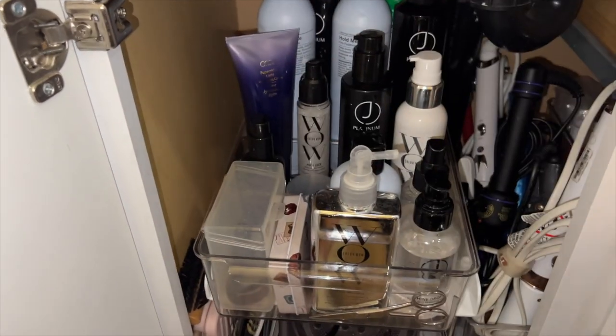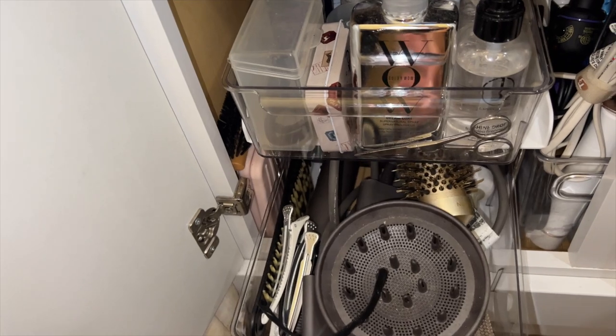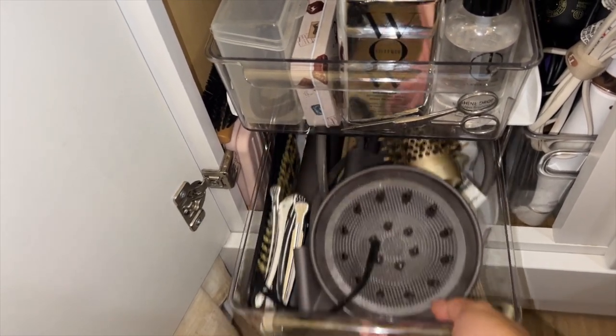If you guys want to know what my favorite hair products are, I will share that on another video. But down here, this is stuff to blow dry. So now I can pull this whole thing out, and if I need to blow dry my hair, I have all the stuff I need to do it in just this one bin.